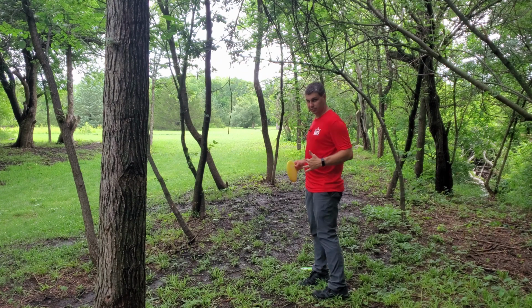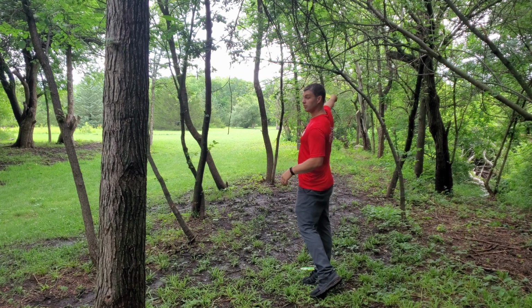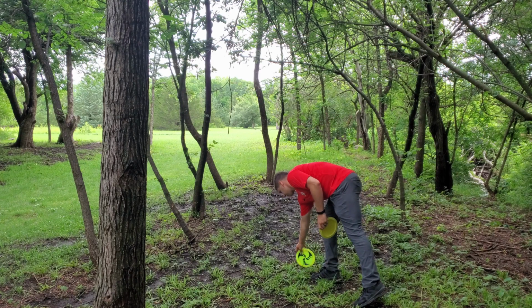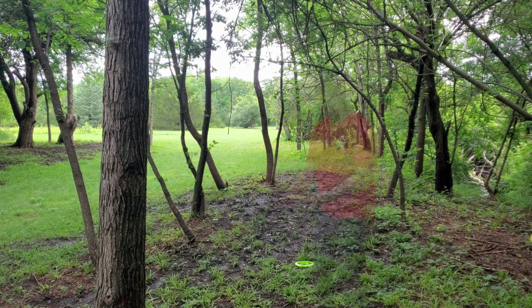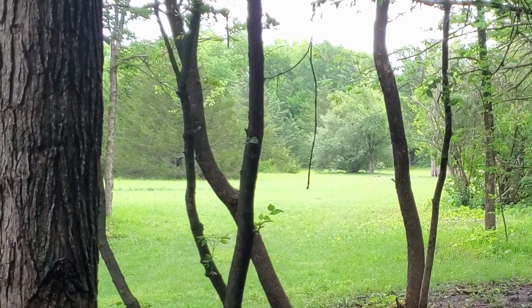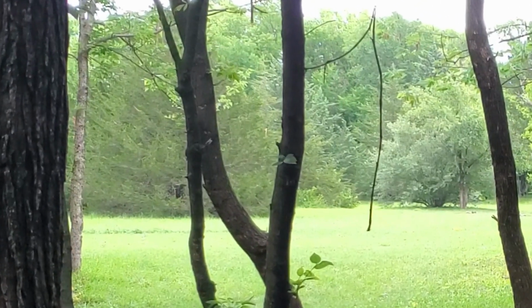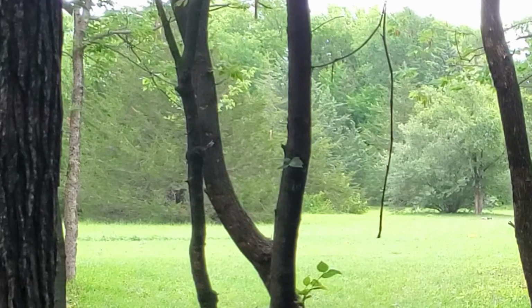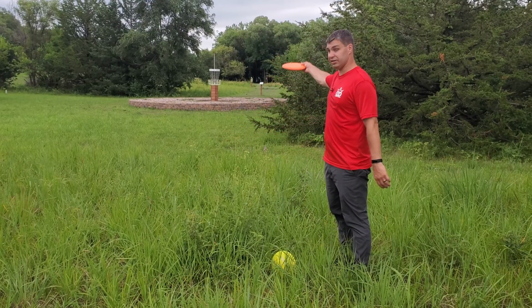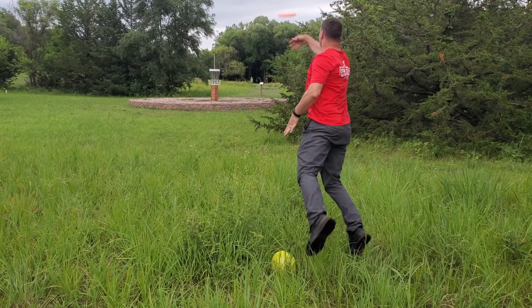All right, I got it slightly off the fairway, so I'm going to try to go with a big turnover shot into the green, but I don't think I'll probably get there. Mark it for good measure. I ended pretty well to the left of the basket here, and so I'm just going to pitch up and get my par, try to get up and down.